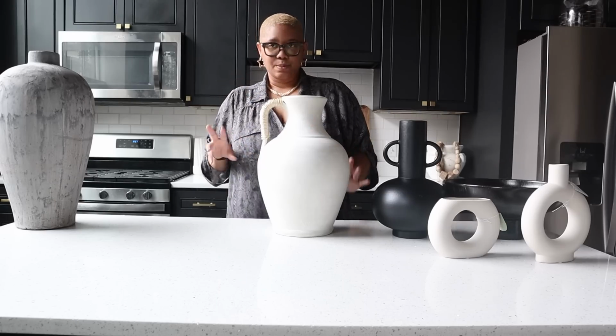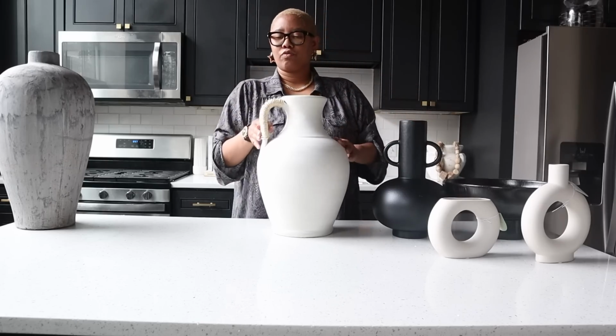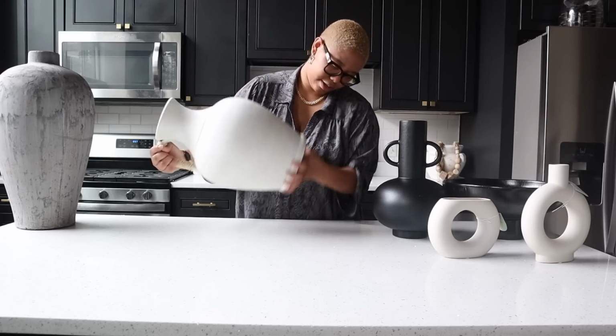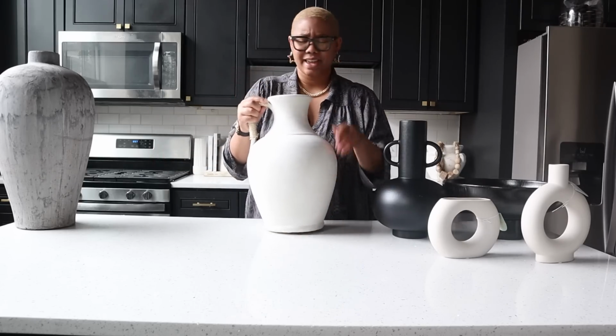But I love this pot. I was filling it with pampas, which is nice and earthy for fall. I don't really love this twine around here, so I might cut it off, but I'm not sure yet. But this, I believe, was $60. It wasn't. It was $40. That's amazing. It was $40.